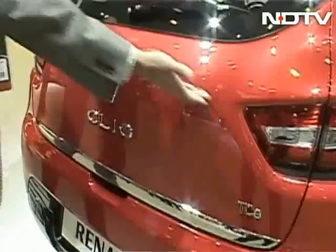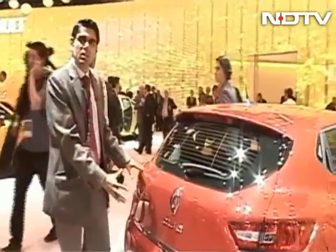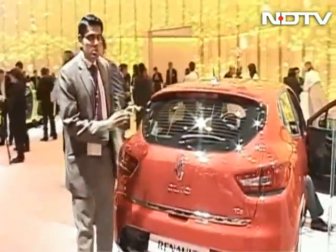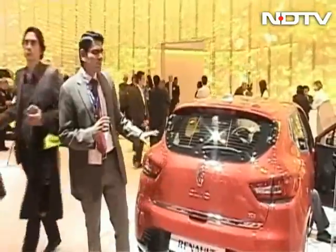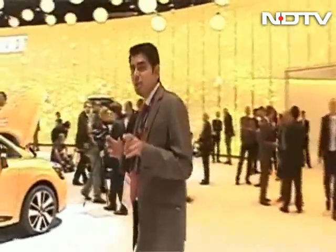Even in the back you can see lots of aggression, big strong lines, nice little bulge even in the fifth door at the back. Looks very sharp and manages to look distinct enough perhaps from some of the crowding that you see in this segment, especially here in Europe.